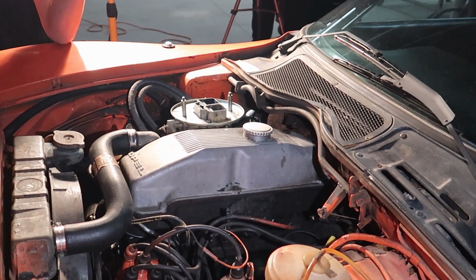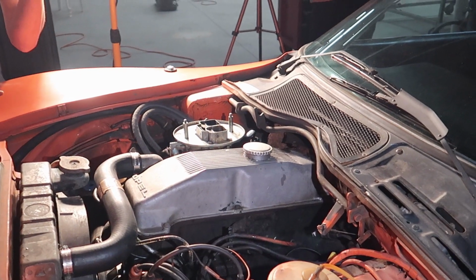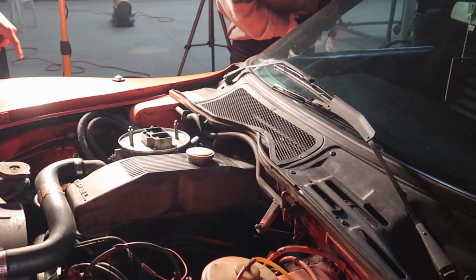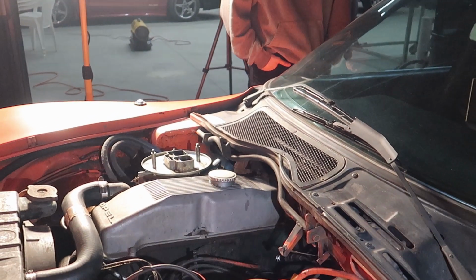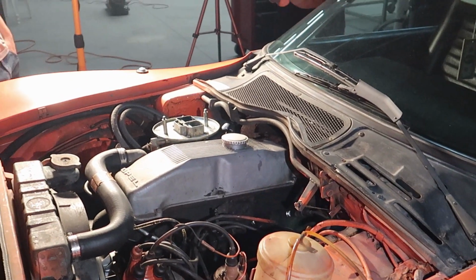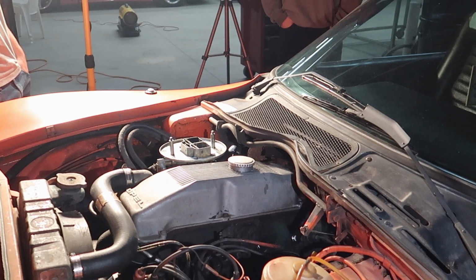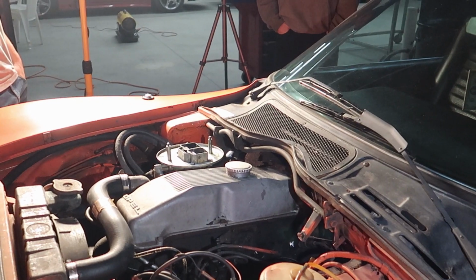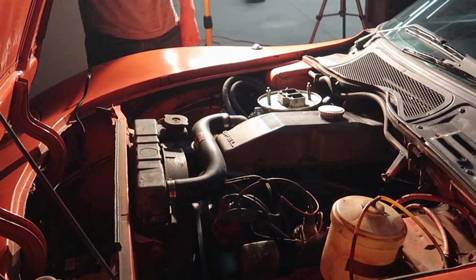Whoa! It's taking a second. I think the next one, I'm gonna let it sit for a second. Yeah, let it sit for a moment. I don't know why it just shot fuel out, but I'm glad I didn't have my eyeballs open. This is it. Stop. Let me hook up the battery tender to it.